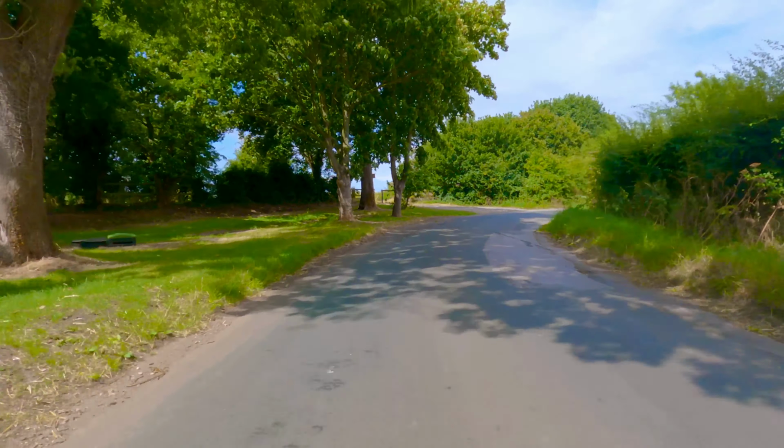Coming up to my 5 mile marker. And it will tell me how good I was. There we go. 31.01. Now normally 26. But I've obviously dropped a bit of fitness, being at work all those months.